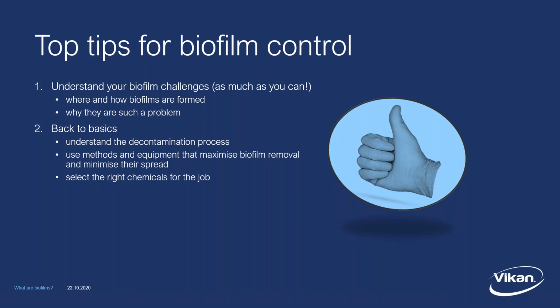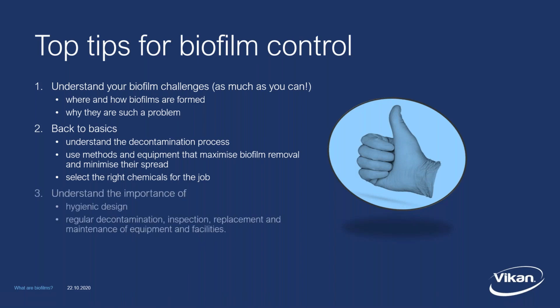Understand the decontamination process, so which parts of the process are critical to ensure that the whole process works effectively. Use methods and equipment that maximize biofilm removal and minimize its spread, and select the right chemicals for the job. And then understand the importance of hygienic design and its application both in the buildings and the equipment that you're using. And then the regular decontamination, inspection, replacement, and maintenance of all of those equipment and facilities in biofilm control.